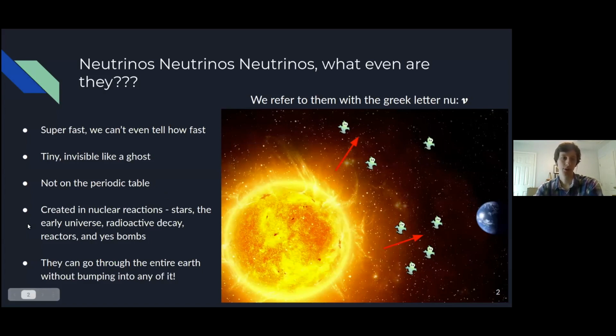Other places the neutrinos come from include the early universe, where similar to the cosmic microwave background, we expect to see a cosmic neutrino background. We just haven't built detectors that are sensitive enough to detect that yet, but we're pretty confident that it exists. Additionally, they get created in radioactive decay sometimes, also in nuclear reactors, which is one of the main sources for neutrino detectors. And finally, yes, nuclear bombs will create neutrinos. There have been some ideas thrown out that you could spy on a neighboring country with a neutrino detector to see if they were secretly testing nuclear bombs underground, by seeing if you have any neutrinos being sent over to you.